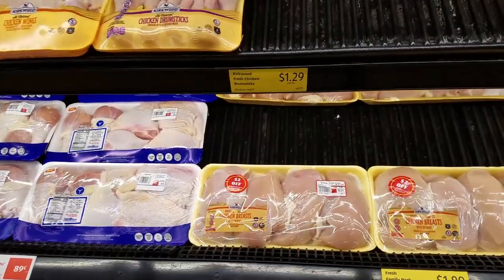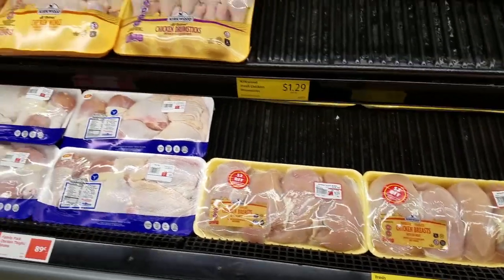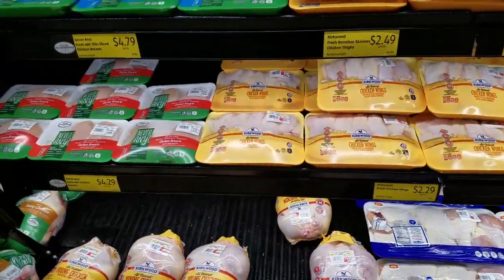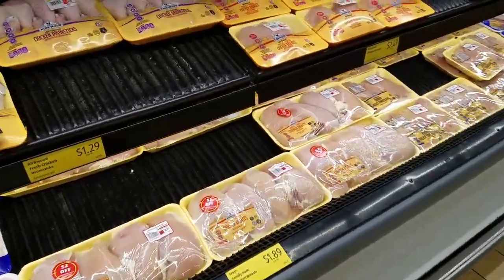And now let's go over to the meat section. I buy meat from Aldi all the time. Definitely their chicken. I buy their chicken breast. I do buy the chicken thighs, whether it's the bone-in or boneless, just whatever happens to be on sale at the time. And make sure you look out for those markdown stickers.